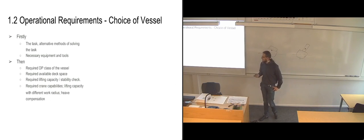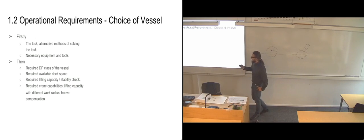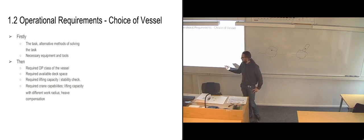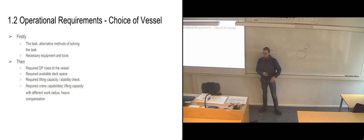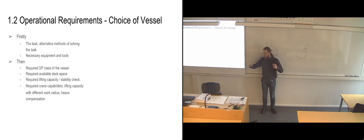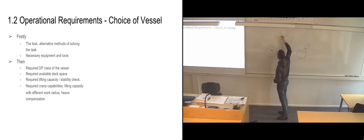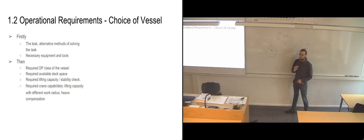We're also going to have to check if we have the required crane capabilities, and that doesn't just regard the actual lifting capacity of the crane, but also what it can lift at different work radiuses. So basically, we all know that the further away from somewhere we get, if we have a force... If we have a crane up top here, and we have something hanging down here, we have a weight that's pulling on the tip of the crane.